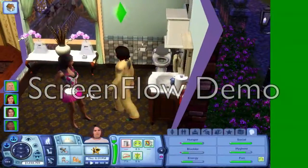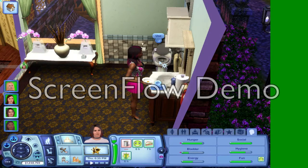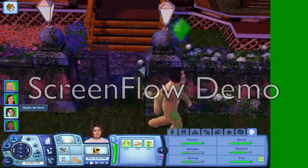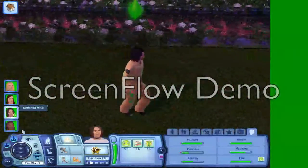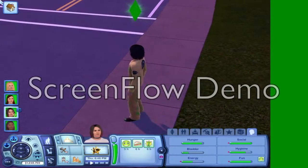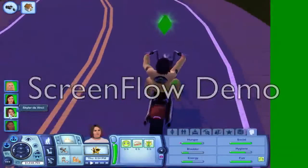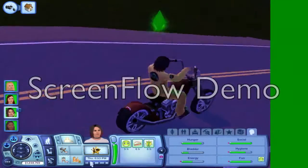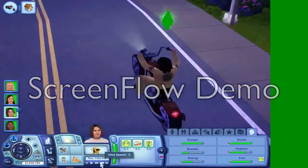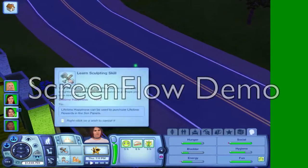But go, Skylar. Does that sink? Ew, it really does need to be cleaned. So I have to get someone to learn how to do handy skills, because someone that has really good handy skill can upgrade items. I'll just fast forward a little bit. He can upgrade items to make them either unbreakable or self-cleaning. So those are two really good things.